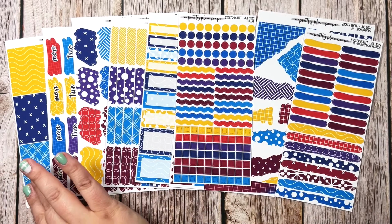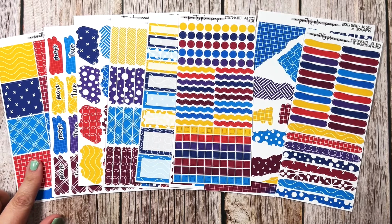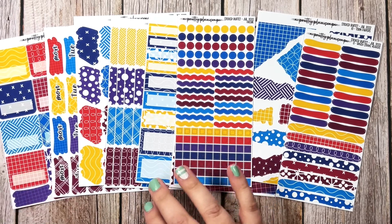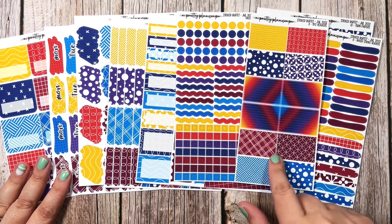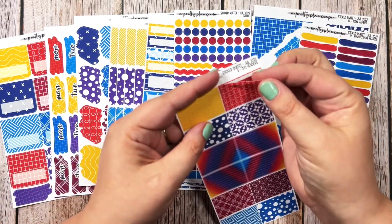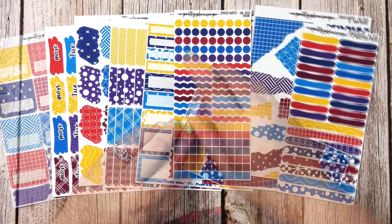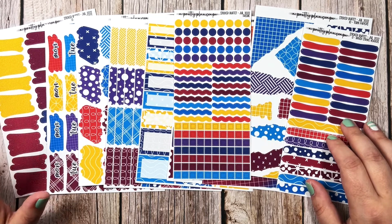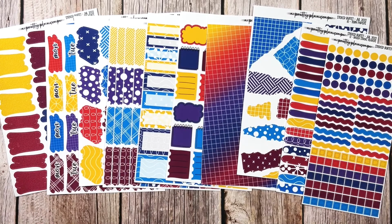If you buy the B6 bundle, we just swap out the standard vertical sheet with the B6 boxes. If you buy the TPC Nation combo, we swap out that full box sheet for the sidebar boxes and add in your headers for that planner. These are those tiny little headers that go at the top of that planner. And if you buy the journaling combo, we throw in the splashes instead of the full boxes. You still get all of the other sheets.